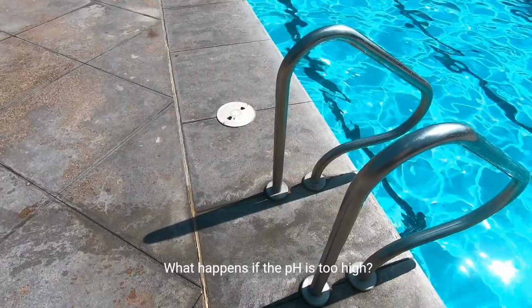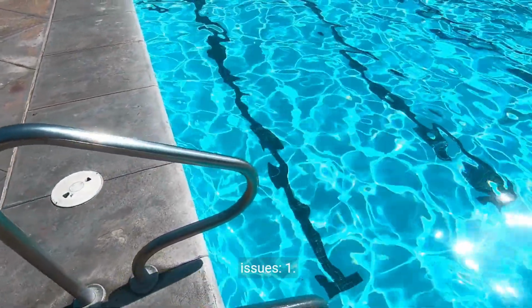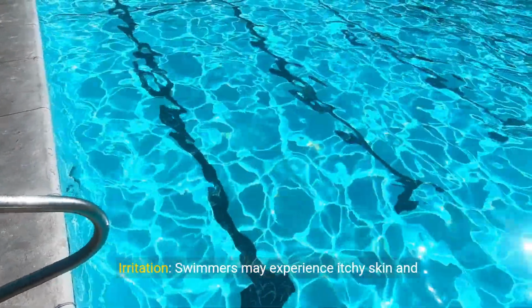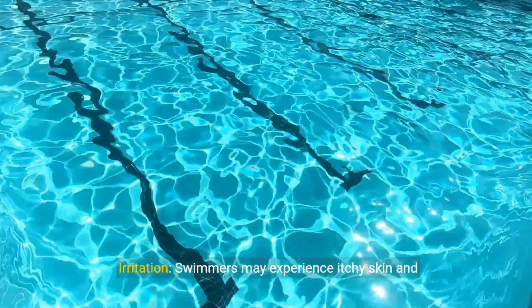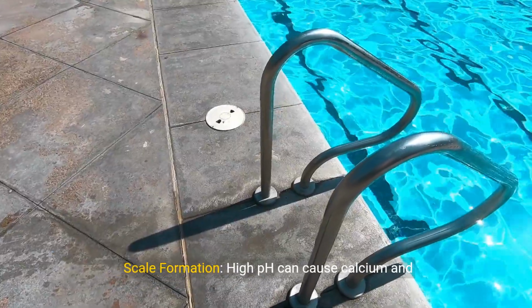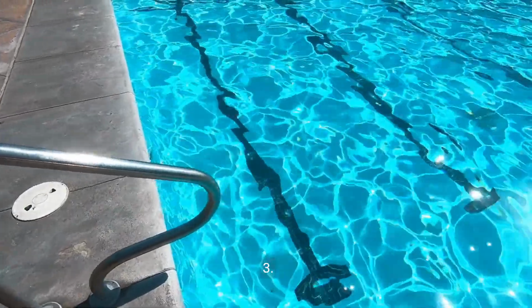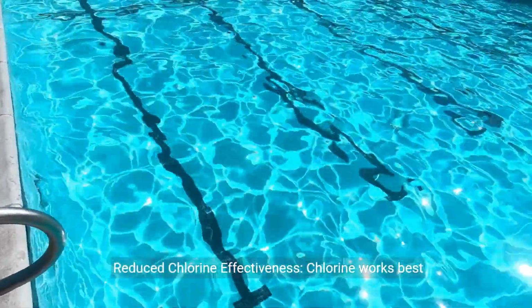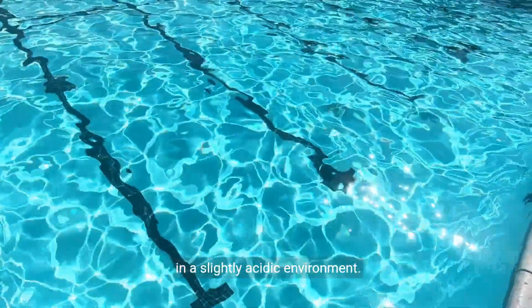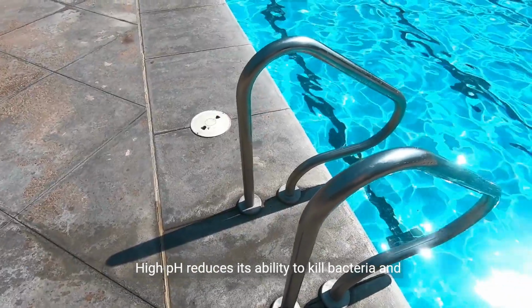What happens if the pH is too high? High pH levels above 7.8 can lead to several issues. 1. Irritation. Swimmers may experience itchy skin and burning eyes. 2. Scale formation. High pH can cause calcium and other minerals to form scale on pool surfaces and equipment. 3. Reduced chlorine effectiveness. Chlorine works best in a slightly acidic environment. High pH reduces its ability to kill bacteria and algae.